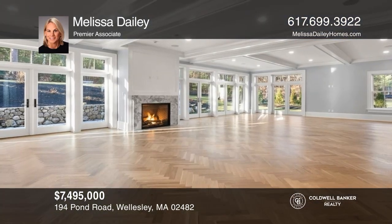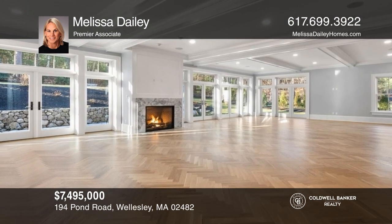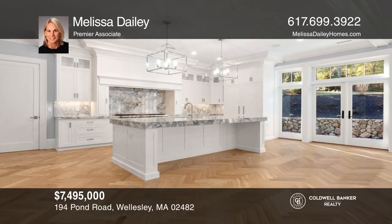Welcome to a newly built estate in a premier historic location with the finest custom craftsmanship and high-end finishes. To see how you can turn this house into a home, call Melissa Daly.